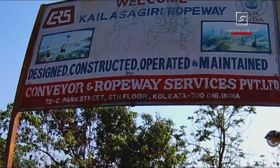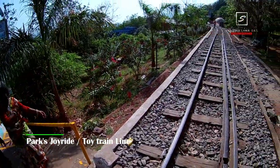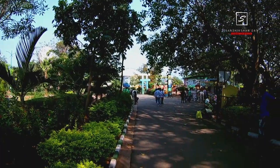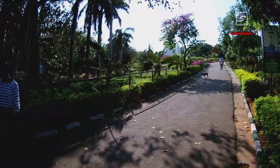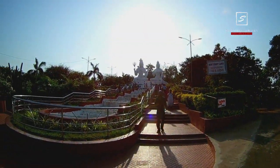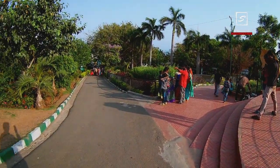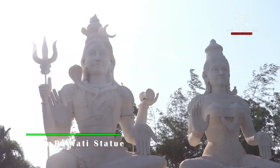This Ropeway is maintained by the Kolkata-based Ropeway Service Company, Conveyor and Ropeway Services Private Limited. Next, there are lots of cafe-cum-restaurants inside the park where you can have your lunch or eat ice cream from ice cream parlors. The next main attraction of this park is the big giant white Lord Shiva Parvati statue. It is just like a shining pearl in the woods. Awesome.